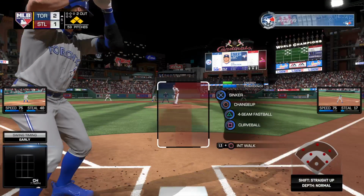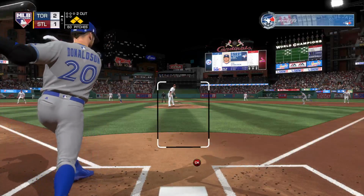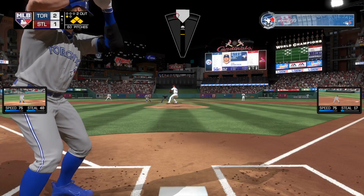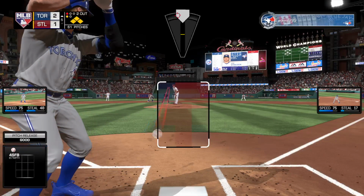Here's the third baseman, Josh Donaldson. Third trip to the plate for him here tonight, 0 for 2 at this point. And the first pitch is chopped foul at the plate for strike one. Here's a fastball that crowds him a bit, and it's 1-1.